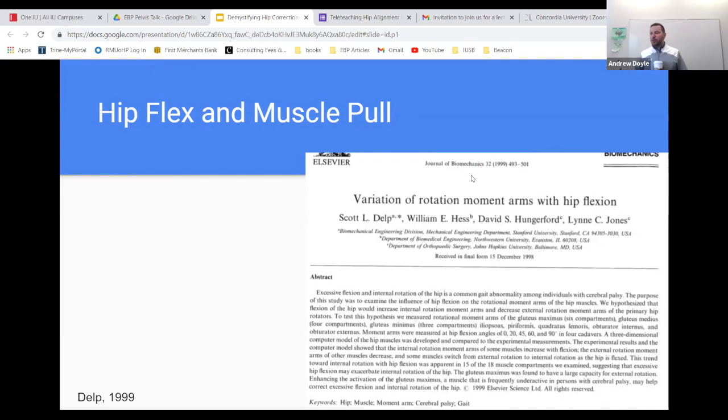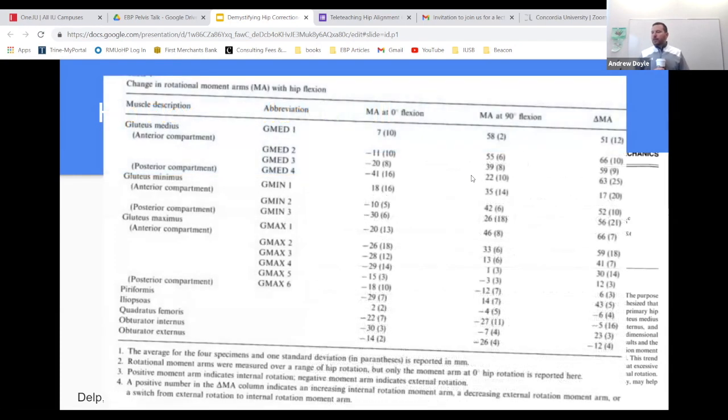Speaking about how muscles are recruited, Delp found an interesting tidbit here, looking at the effects of different angles of hip flexion on the angle of pull the glute has on the femur. Delp found that as the femur goes into extension, the glute's angle of pull on the femur is externally rotated. However, as the femur goes into flexion, the glute's angle of pull shifts to more of an internal rotation on the femur. And so this is the question I pose.